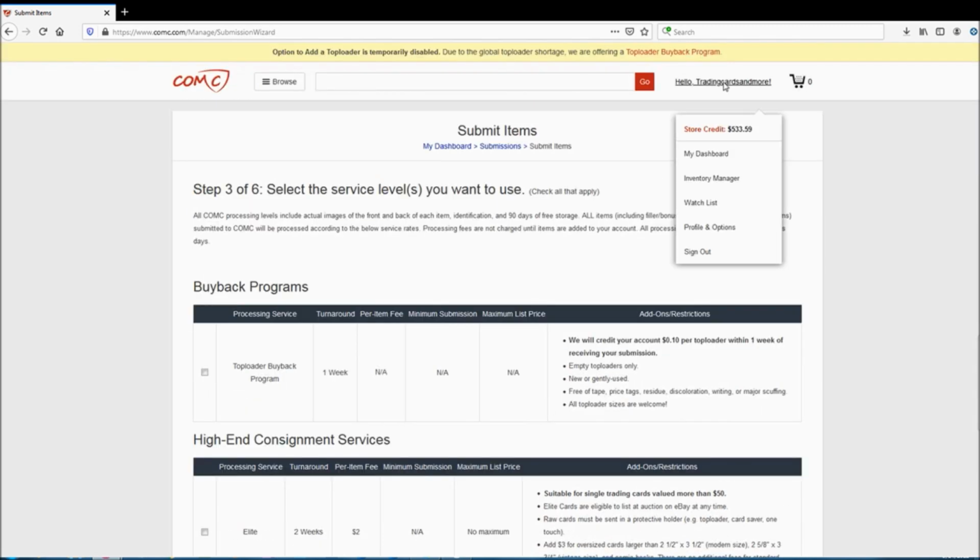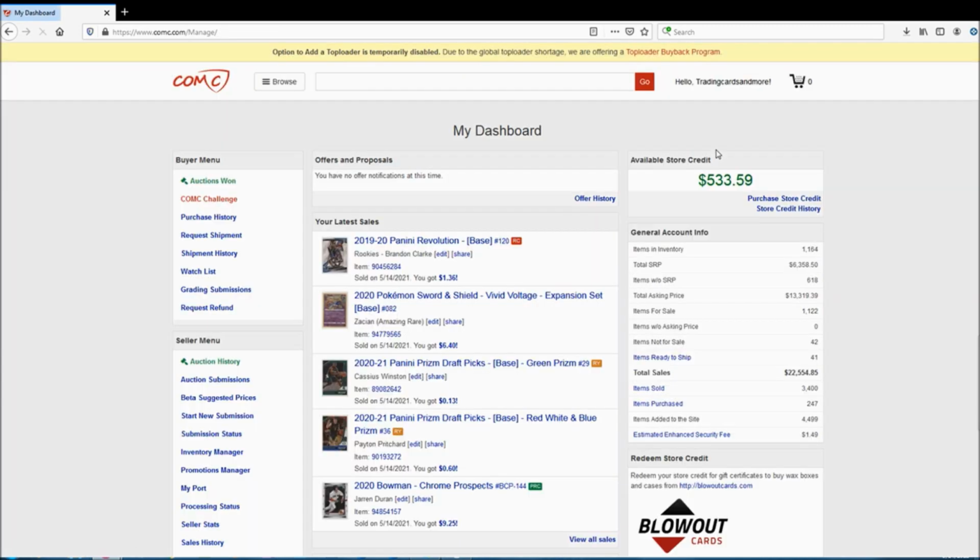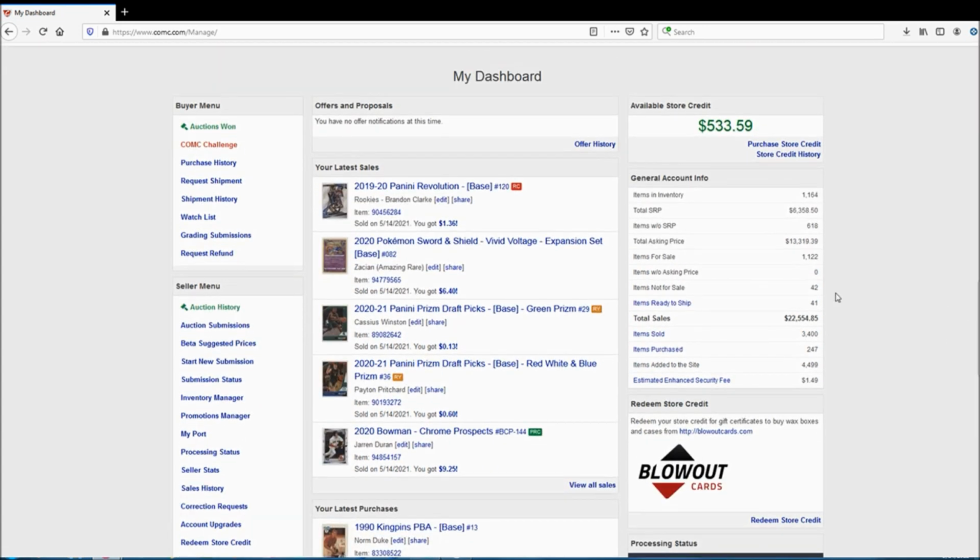But lucky enough for me, I've been selling on there now for a year, and this is kind of a review. You can see my total asking price currently $13,300. That's for 1,122 cards. I do have some cards that I purchased that are not for sale right now. Not sure what I'm going to do with those. You can see I have some balance here. You can use that money to buy cards.